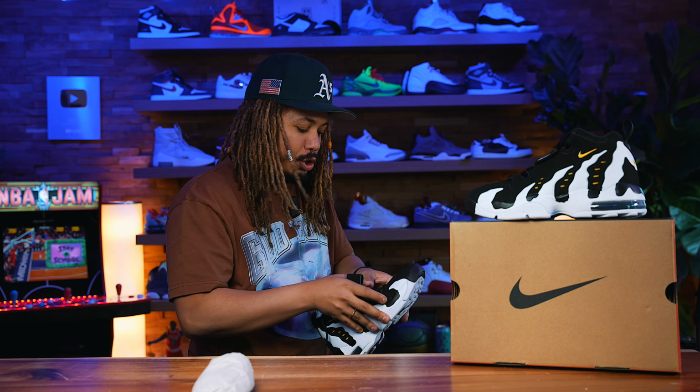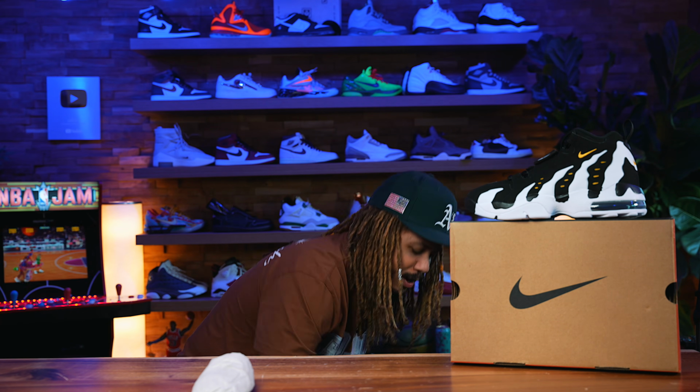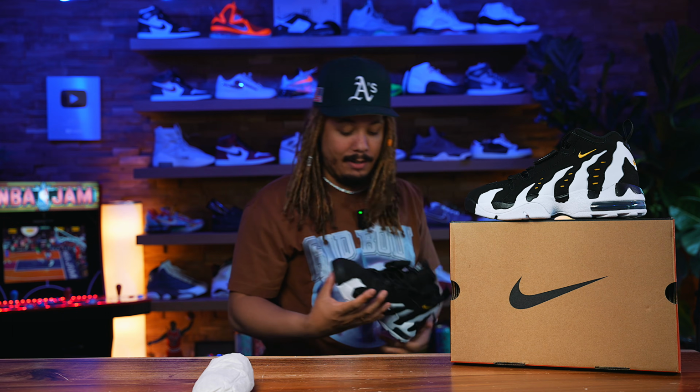Someone else who made a really good shoe, in my opinion too, I don't think it was ever like his signature shoe, was Brett Favre. Yeah, these fit really good. So we're wearing 8.5, and they fit true to size.